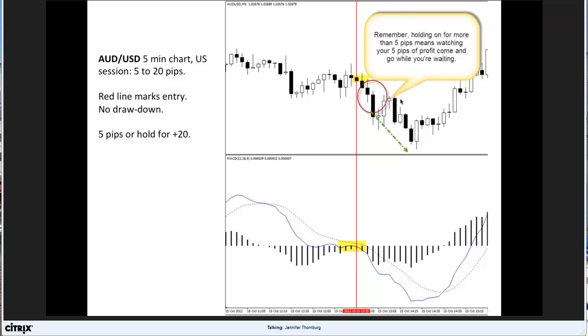So this chart is just to show you that you need to be ready for seeing your profits come and go if you want to hold on for the longer profit targets. As a reminder to everyone out there, the stop loss is going to be anywhere between 8 and 15 pips on a 5 and a 15-minute chart. You can expand and contract that number depending on your profit target and your personal win percentage. But between 8 and 15 pips is the stop that we're typically going to use.